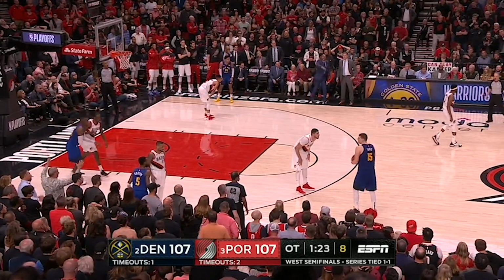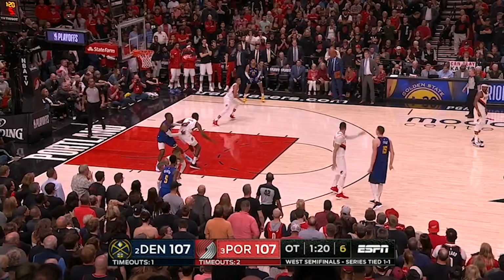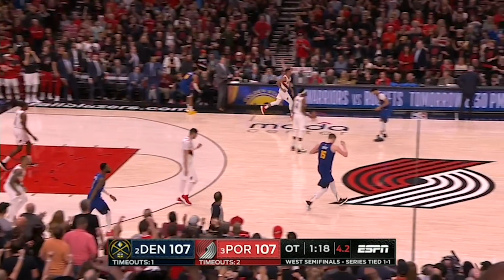With the score tied, Jamal Murray blows the tire, and I will yell as loud as I can that shoes should never come off in a game. But the show must go on, 4-on-5, but what was Jokic doing throwing this pass? CJ needed only 2 steps to get in the passing lane for the steal.